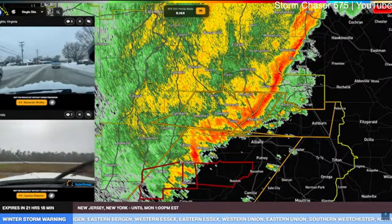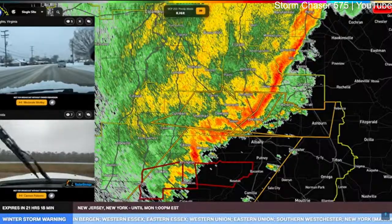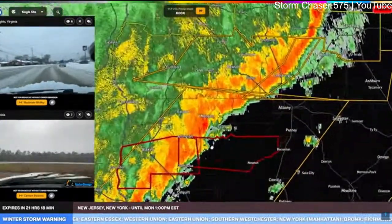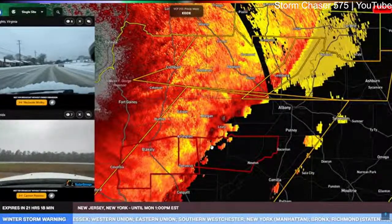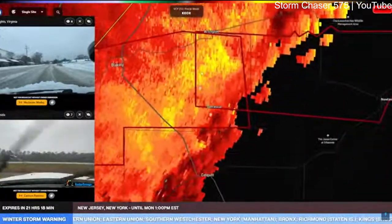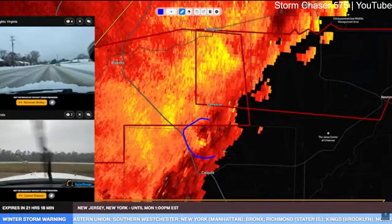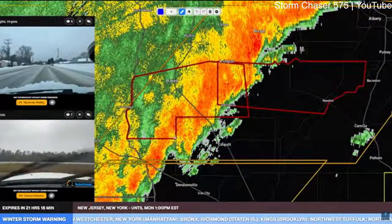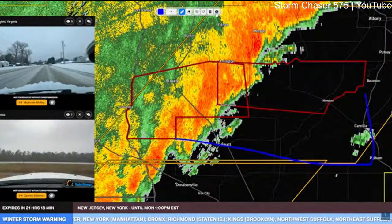All right, this tornado warning. This area of rotation in this tornado warning is starting to pick back up. Over here, it's actually not in the tornado warning. It's just outside of it, so we'll see. We might get a new extension like that.